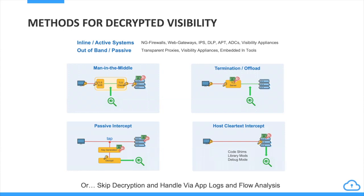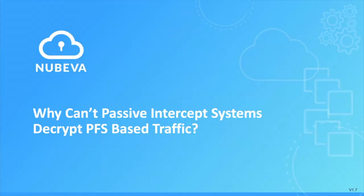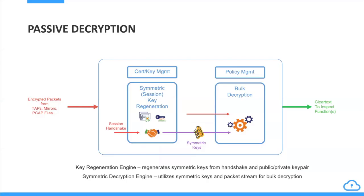So the next question that comes up is, well, explain to me, and this was a specific question on the last one that I did, which was why can't passive systems see into PFS or Diffie-Hellman traffic? So let's cover that to be very specific. So this is a very generic conceptual view. Every product implementation, every vendor will probably show you 9 ways to Sunday of how this is. Theirs is far more sophisticated than this.